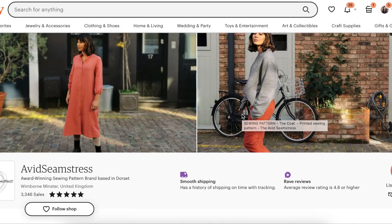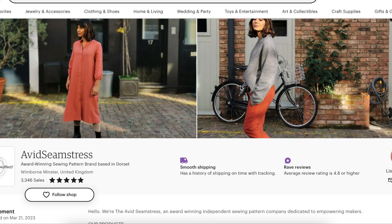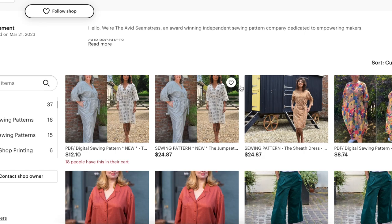But I'd like to know what you think. What dress is this? What were your favorite patterns? Are you gonna be grabbing any of them? Also, if you've ever made an Avid Seamstress pattern before, let us know your experience. I've never sewn one, so I can't really speak to what the pattern instructions are like, but if you have thoughts, please leave them in the comments section below.